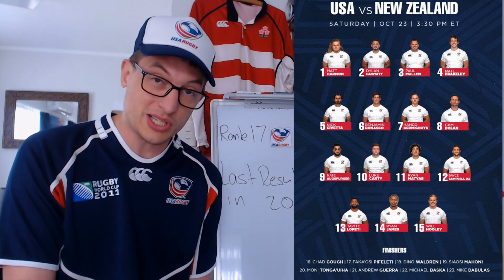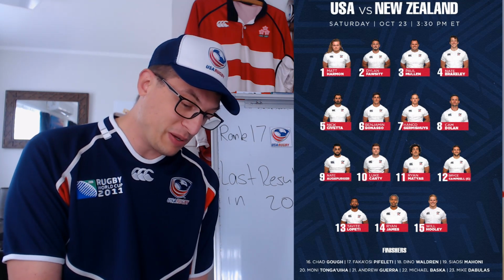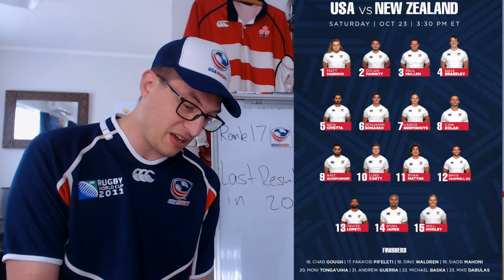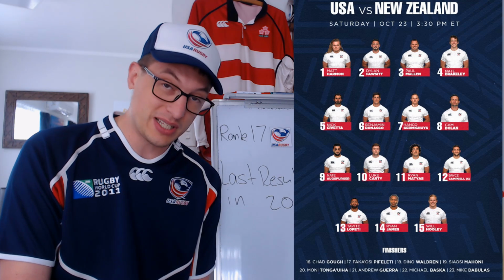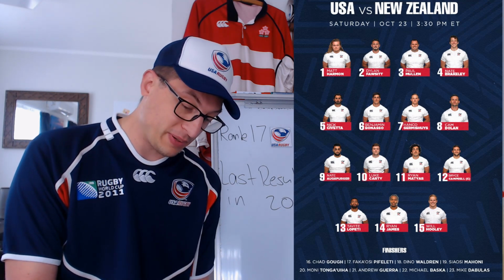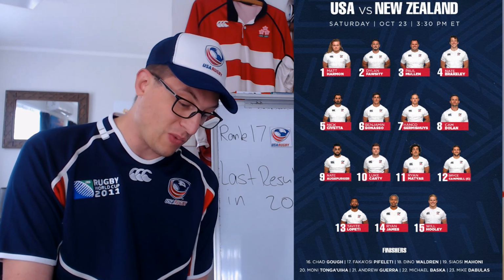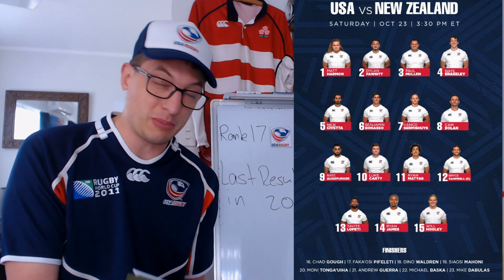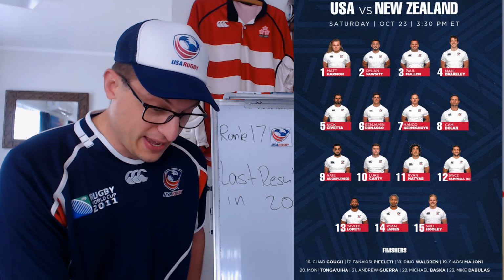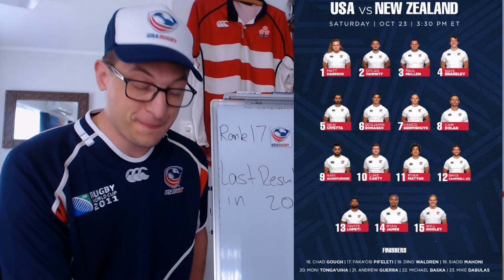They got debutants on the bench as well. Gough, the hooker, he's on his first cap. Pifeleti, that's the brother of the other Pifeleti, Capelli. This one's Faka'osi Pifeleti, he's on his debut as reserve prop. Waldren is there. Mahoni. They got Baska. He's got like 1 cap, 2 caps. Dabulas. There's a lot of inexperience on the US bench. 3 debutants, 3 guys with 1 cap, and 1 guy with 2 caps.